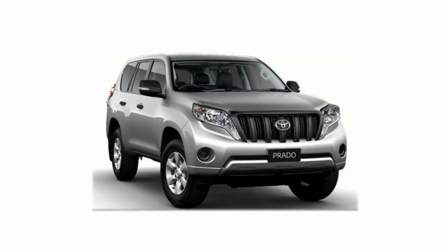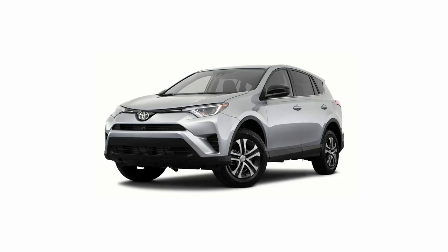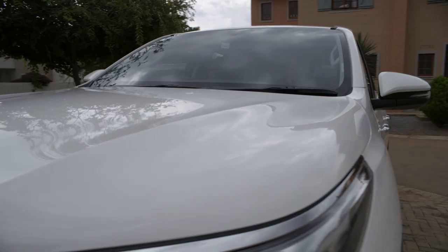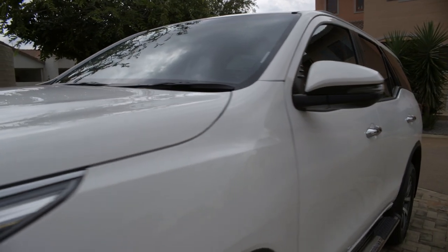Now, one of the things you'll notice about this car is it is kind of halfway between a Prado and something like a RAV4. It is a mid-segment car, so it does have a lot of detailing. It's got all the features the RAV4 does, and it also has some of the features that the Prado has. So you're getting somewhere in the middle of those two segments, and that feels pretty good, you know? It's a good mix, a good balance, and good value for money, as always with Toyota.